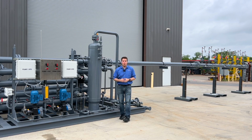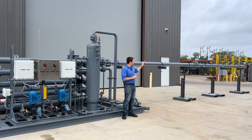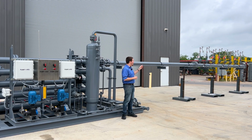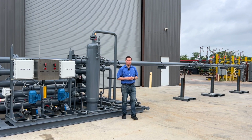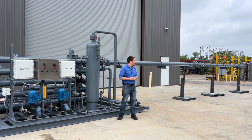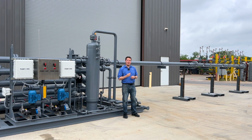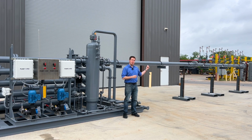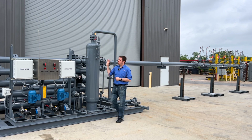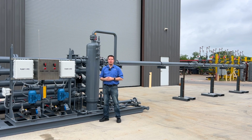We're going to inject that chemical at high pressure into the inlet spool of our gas system, and we're going to use these atomizers that will atomize the chemical into very fine droplets into the gas stream. Now the atomized droplets will contact the H2S in the gas stream coming through this pipe, and they will neutralize it and flow as a fog through the system into our static mixing coil.